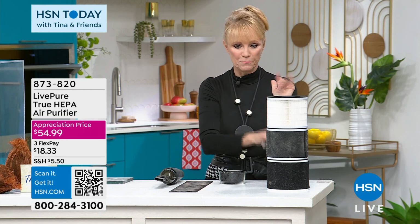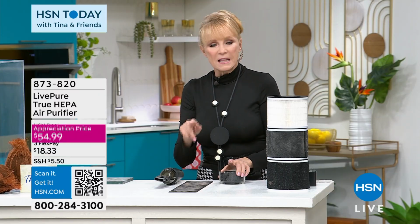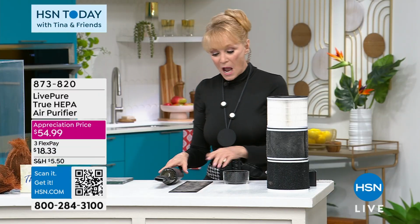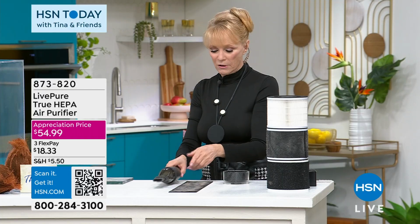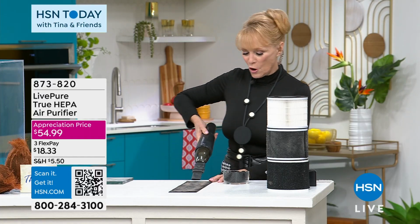So I told you that the cocoa carbon goes outside in the sun, just for an hour. The true HEPA and the cocoa carbon get vacuumed periodically. Now if you have dogs or cats, you will do it more often. If you don't, like every 3 months is just fine. Let me show you what that might look like for you. I have one of the cocoa carbons laid down here. This is just a Bissell handheld that we happen to have. I'm gonna show you with that.